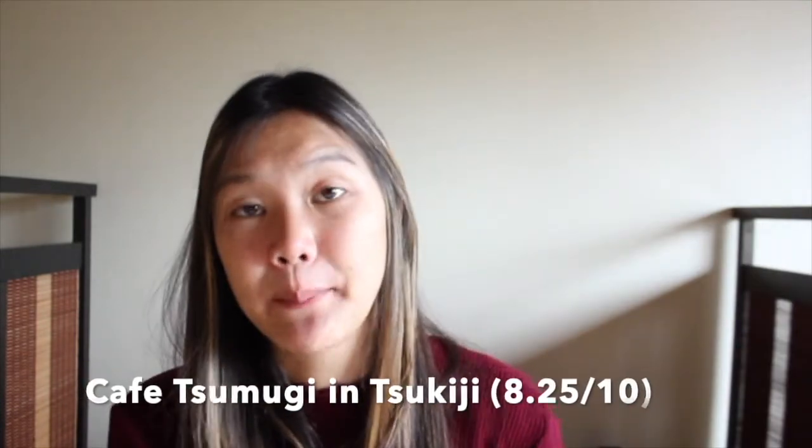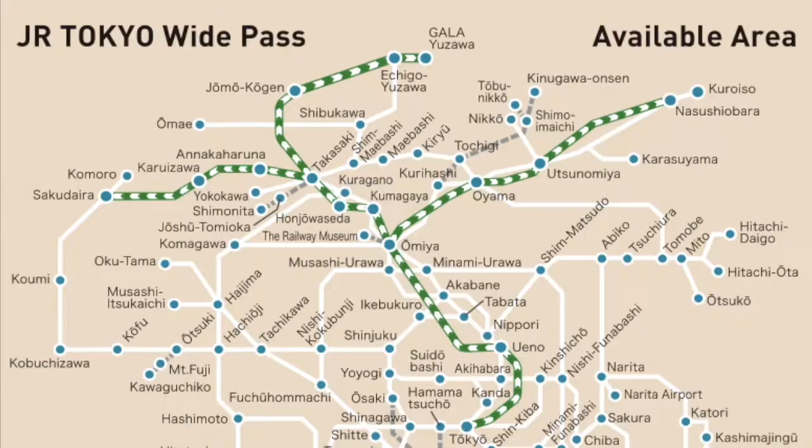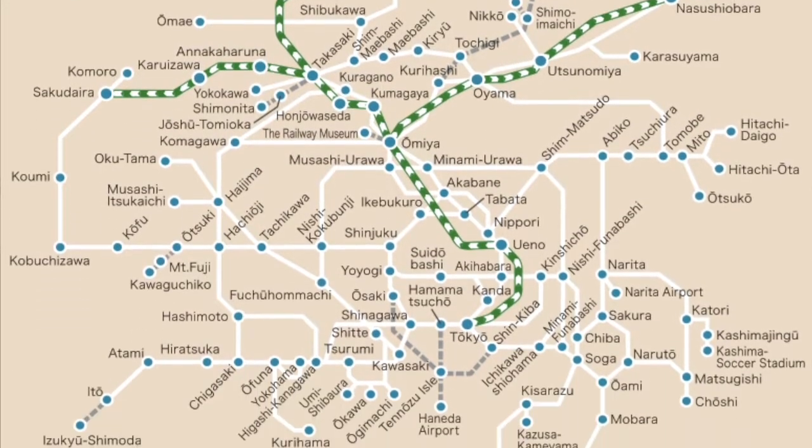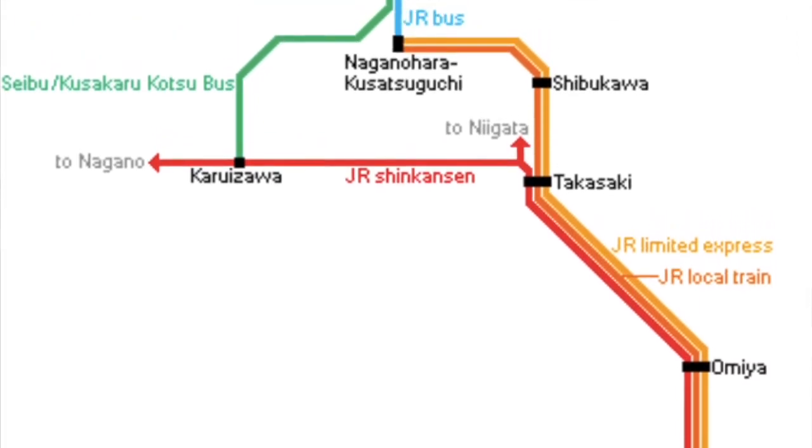And then I ended up going back to get my JR pass. So I got the 3-day Tokyo wide pass. The lady at the JR office basically explained everything. They're very helpful, and sometimes I feel like the maps, whether it's Google Maps or Apple Maps, don't always have the correct timetables and everything. So the train ride was really scenic, like country. You're going up into the mountains.